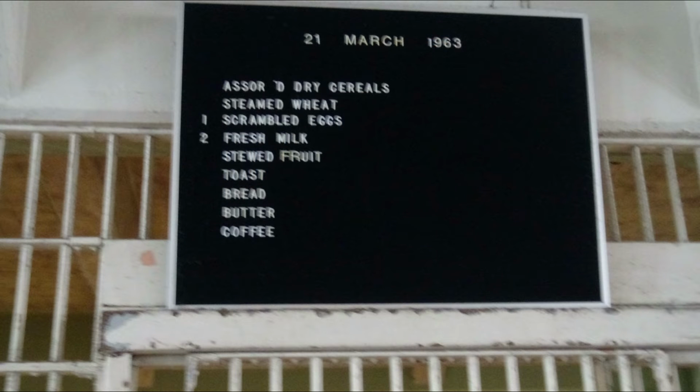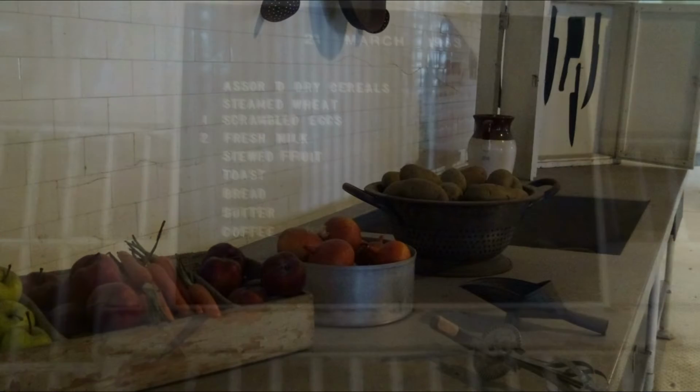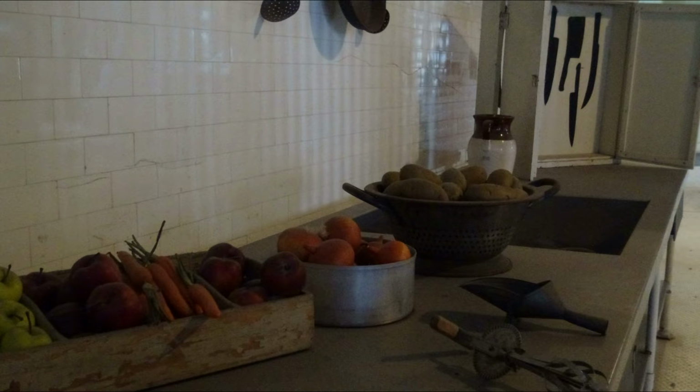Alcatraz, I don't think you ever heard anybody say anything disparaging about the meals. It was a strict requirement of the Bureau of Prisons that the food not only be palatable and healthy, but attractively served. When they first started making spaghetti and putting it on the line, it was pretty good. And it kept going down and down and down.